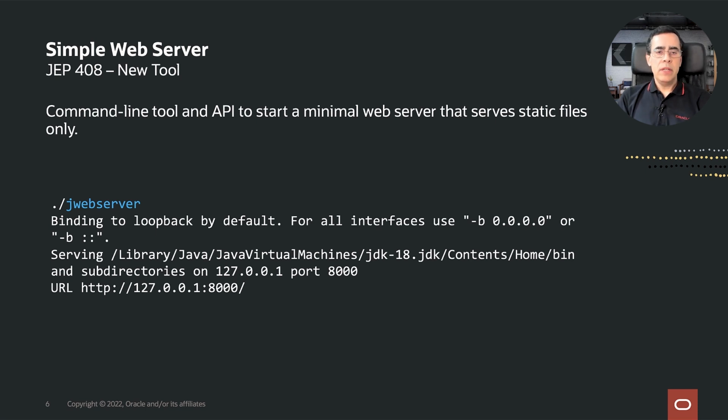The first one is JEP 408. We're going to introduce a simple web server as part of the JDK. It's fairly common when trying out new code to need a simple web server. The JDK team that develops the network APIs ran into this quite a bit. So they figured, rather than bring one along, why not include a very simple one in the JDK?